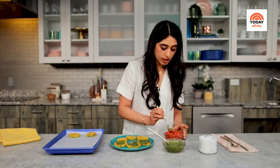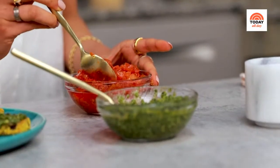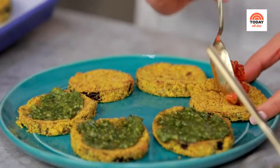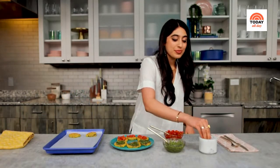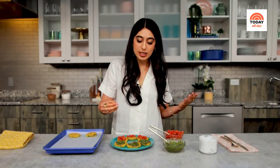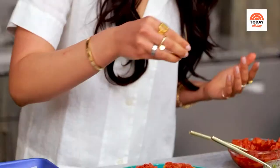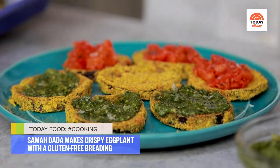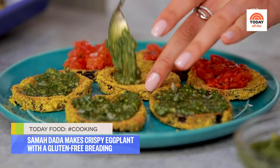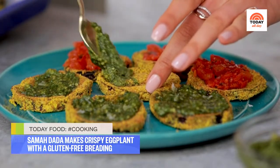For my bruschetta. And because everything is better with a little salt, I'm gonna add some flaky sea salt on top. It's gonna taste really good. It's gonna add a little bit more saltiness, but it's also gonna look really pretty too. Just a little. You know, this eggplant, this middle one, it's not sure what it wants, so it's gonna get both.